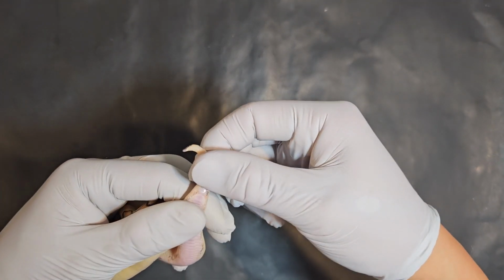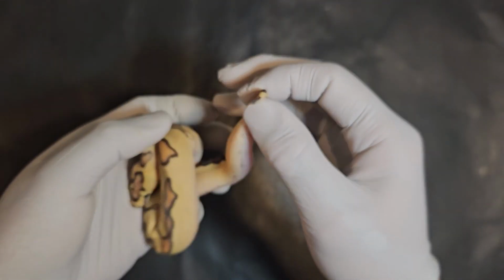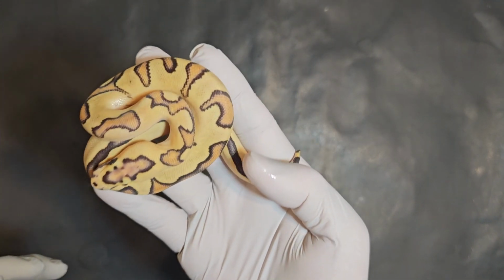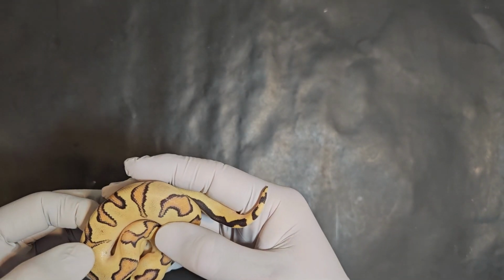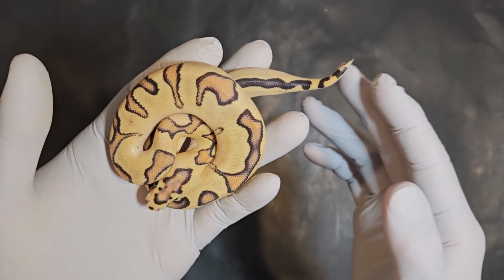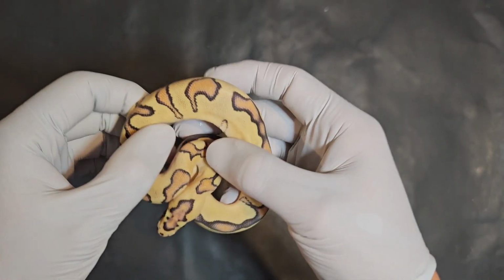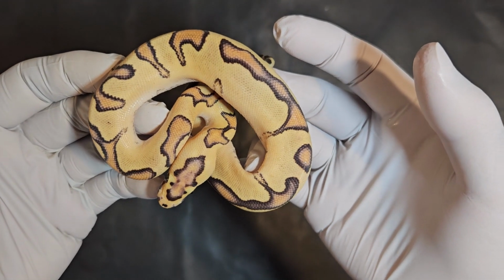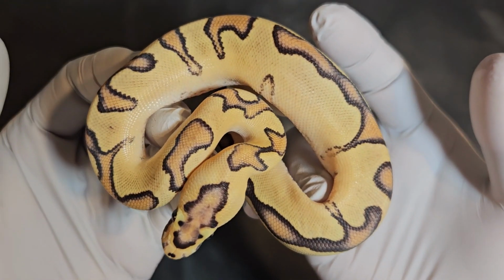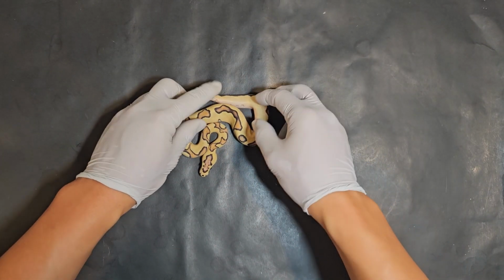So I'm debating if I should hold him back. Yep, there's a hemipene. Hold him back to replace his dad, or if I should wait and see if there's any other clutches with lace in it. I'll probably just wait and see what happens. That's probably the most logical thing to do. But wow, look at that. Oh, that is so nice. Spectacular. Really happy with this.